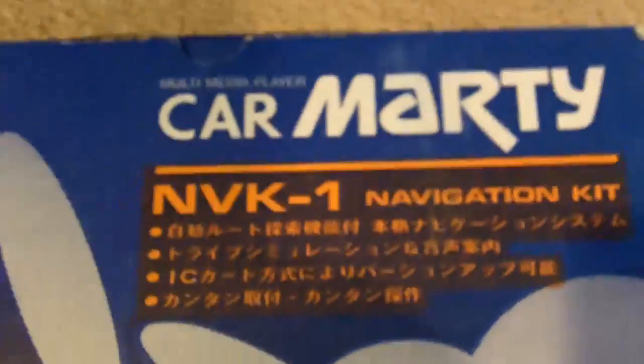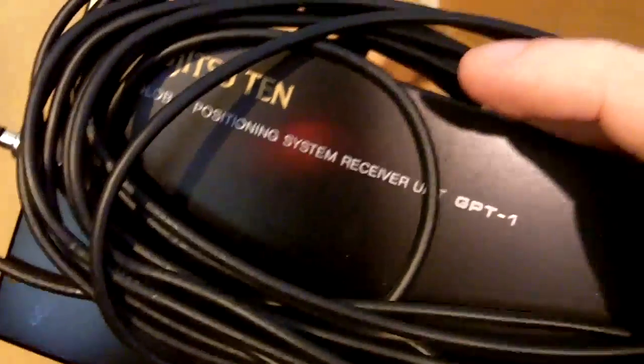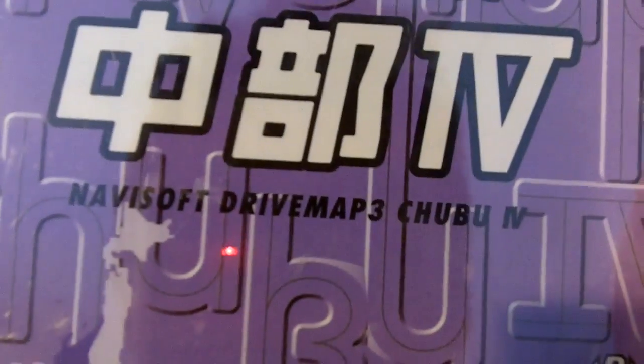Also, I got the very hard to find Marty navigation kit, the NVK1. And I think there was also an NVK2 as well. And this is also boxed and complete. So it comes with the manual, which is pretty thick. Comes with the global positioning system receiver unit, and it also comes with the little thing that you put on top of your car. Yep, very nice. Comes with the software on NavSoft Drive Map All Japan and NavSoft Drive Map 3.